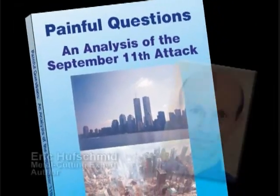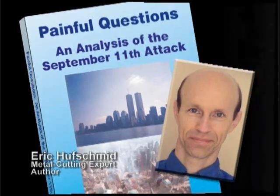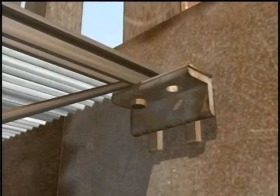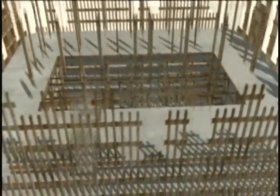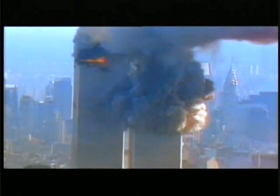Eric Hufschmid, author of the book Painful Questions, is a metal-cutting software engineer. The floors of the World Trade Center towers were a three-dimensional mesh of steel beams. You have to keep in mind the floor is about an acre in size. There are thousands of joints all over it. In order for the floor to fall down, thousands of joints would have to break simultaneously. And then if you look at the speed at which this came down, less than 10 seconds, you blink your eye and thousands of joints just popped somehow.